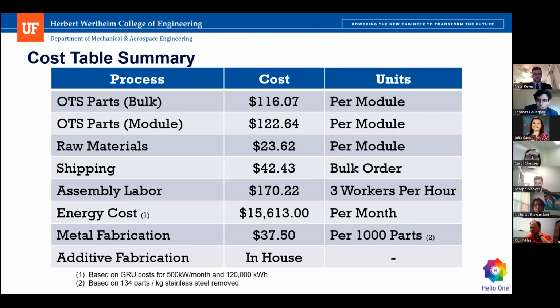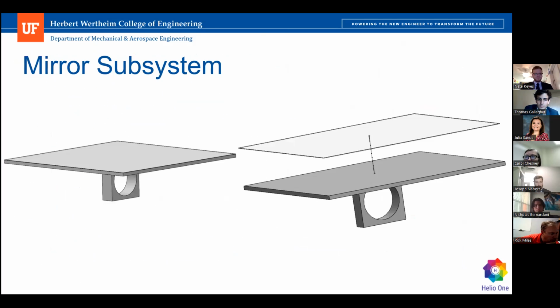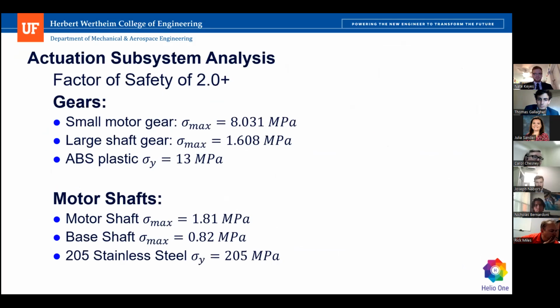Yeah, so I do have just two last questions. If you could go to your factors of safety for the actuation subsystem. So you said factors of safety greater than 2, but then I'm looking down at your gears, and your small motor gear you say experiences a max stress of 8 megapascals, but your yield stress is 13. That's already multiplied by 2. So the force is, I guess I should have made that more clear, but the actual force is around 4 MPa, and then with a factor of safety of 2.